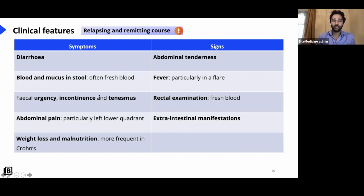So symptoms: loose stool, diarrhea, fresh blood, mucus in your stool. Because you have rectal involvement, you can often expect some elements of rectal symptoms, such as fecal urgency, incontinence, tenesmus. These are all rectal symptoms, so these would be very expected in a patient with ulcerative colitis. Abdominal pain: as we know, ulcerative colitis most commonly affects the left side of your colon, so particularly they're going to have left lower quadrant pain.